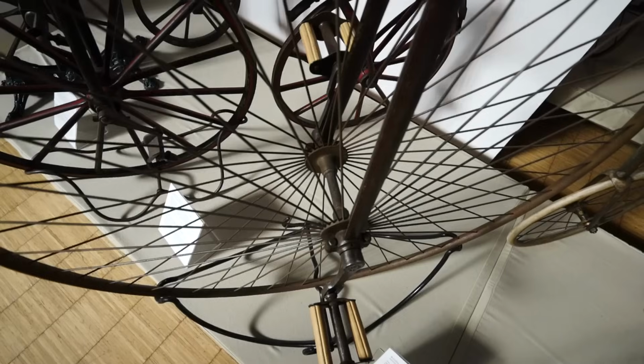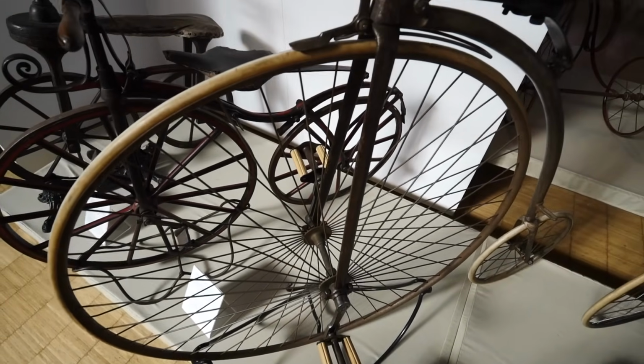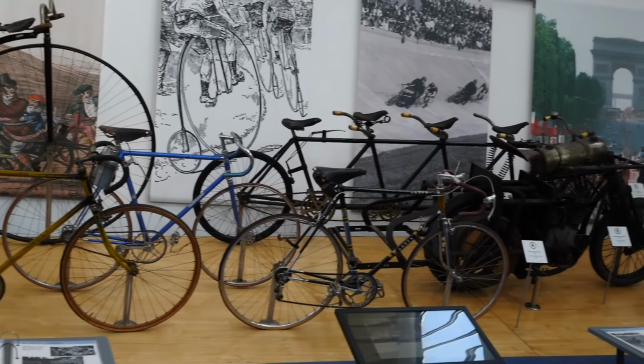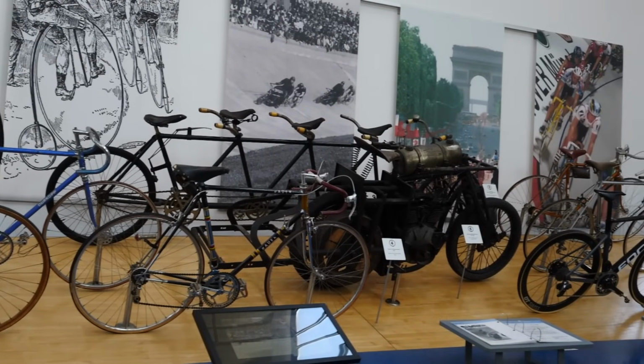Penny farthings are in there too. So I mean, yeah, it's just an amazing collection. It sort of reminded me of the Enzo Ferrari museum we visited when we were in Italy.